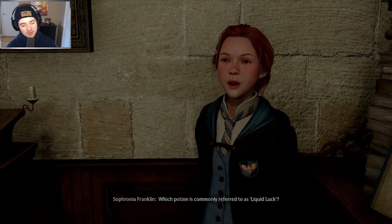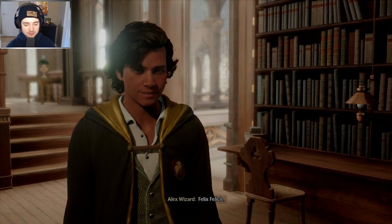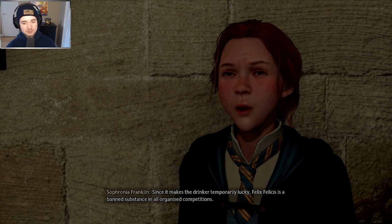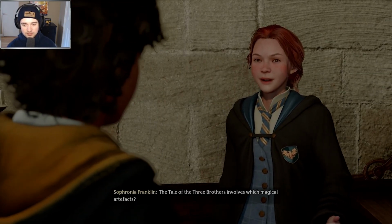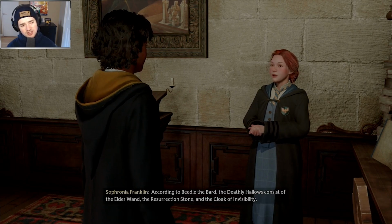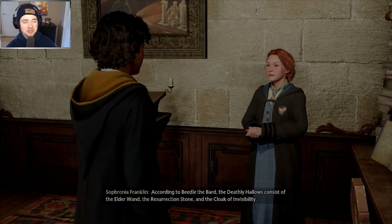Next question. Which potion is commonly referred to as... I know this one. It's Felix Felicis. Yeah. Felix Felicis. Well done. Since it makes the drinker temporarily lucky, Felix Felicis is a banned substance in all organized competitions. The tale of the three brothers involves which magical artifact? I guess, the Deathly Hallows. The Deathly Hallows. But they're not referred to as the Deathly Hallows in the book. The Deathly Hallows consists of the Elder Wand, the Resurrection Stone, and the Cloak of Invisibility. Interesting that she knows that.